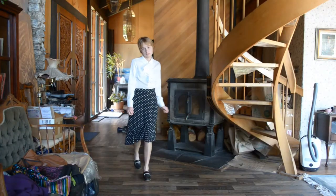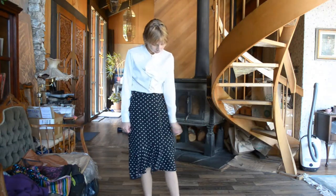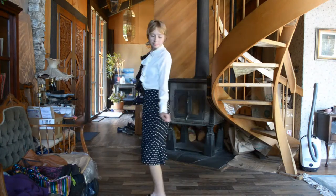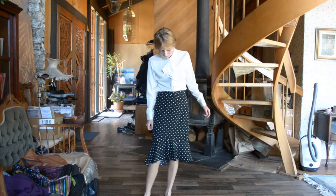La-di-da, la-di-da, ooh, polka dots. It's a simple over-the-knee skirt here, cotton, I think. Has a high rise on one side. One thing I don't like about this skirt, though, is I can't stretch out my legs very well. Oof! The material's kind of restricting. I like the simplicity of the skirt, though.